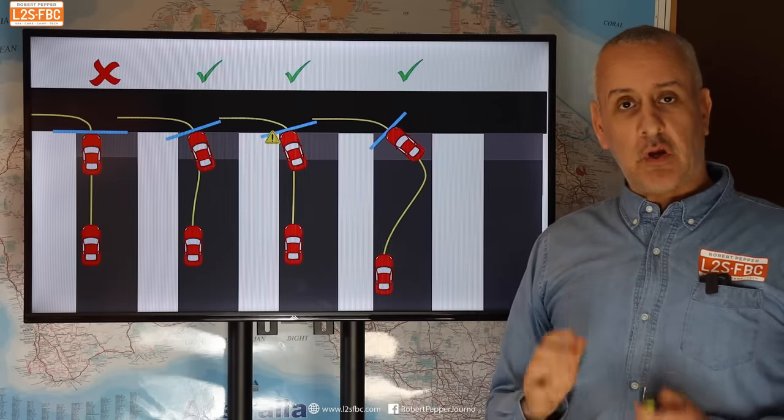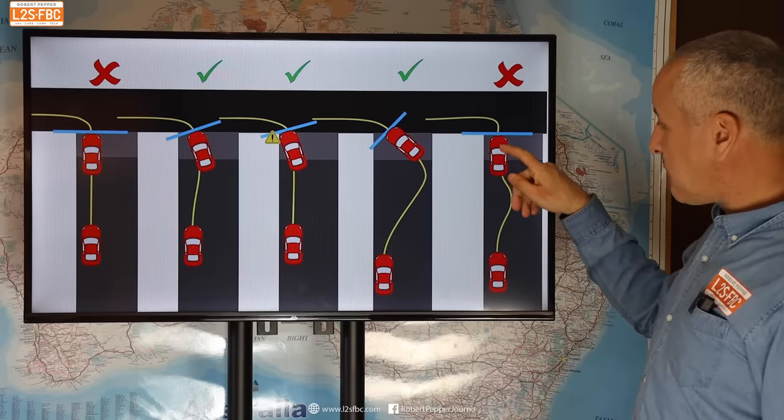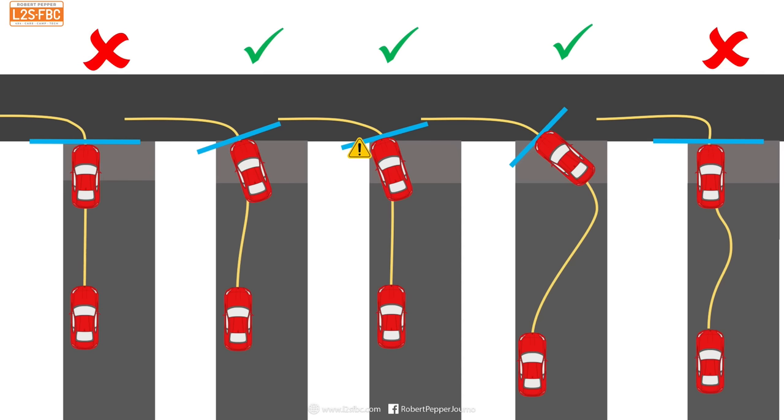Now, the thing that you don't want to do is this, which is you don't want to make your turn out and then come back in and end up actually pointing exactly as you were back in the first instance. So you've got to time when you swing out for a curve, otherwise you're not going to have any effect whatsoever.